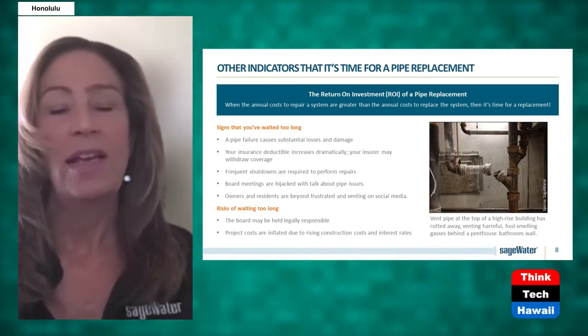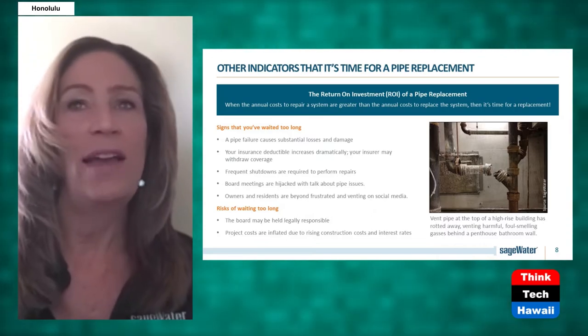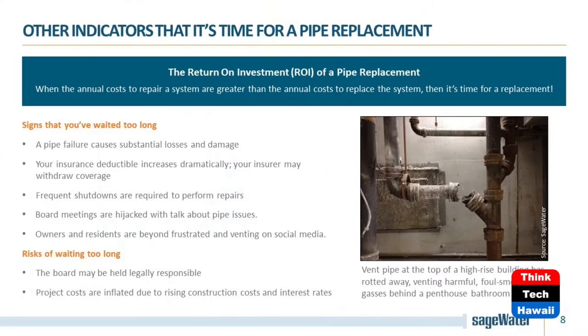Frequent shutdowns to perform repairs. If you have First Onsite or one of the other remediation companies in front of your building on a regular basis, that's a sign. When your board meetings seem to revolve around leaks, more leaks, how to pay for them, another great sign. And in this day and age, most of us have social media, and you will see owners and renters venting on social media about your building. And all of these things will affect equity, which is an important thing to realize.